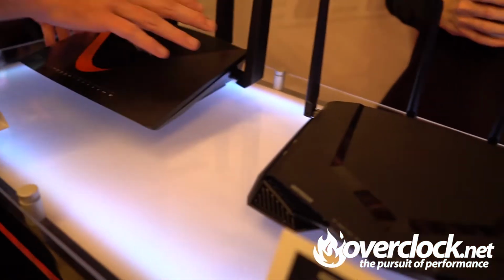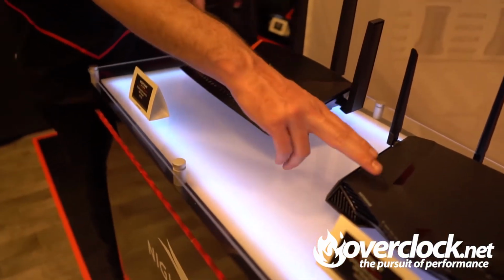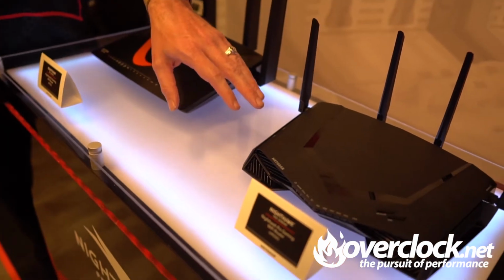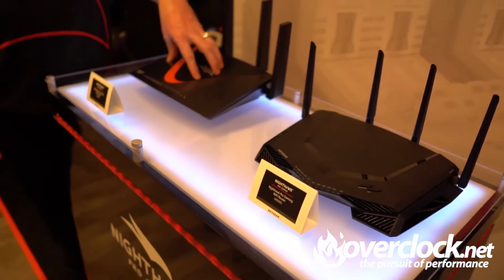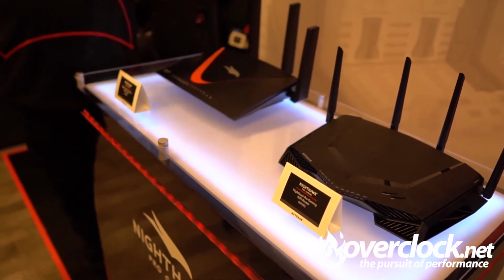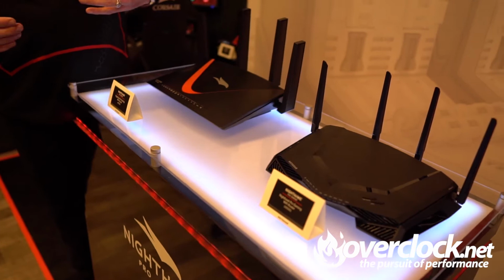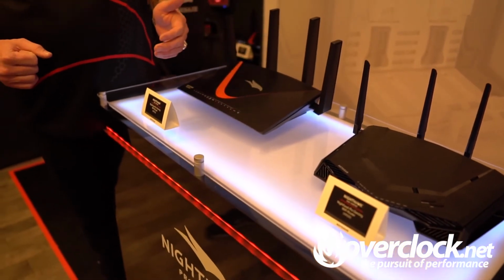This is $299 US. Biggest differences in the price range is that you have a quad-core processor, you have a dual-core processor. This is 802.11ac dual band. This is 802.11ac and 802.11ad tri-band. So the AD is that 60 gigahertz. If you're in the room, you've got a 60 gigahertz client, you're not going to get faster speeds. It's wired speeds from a wireless device.